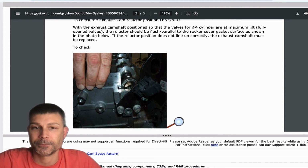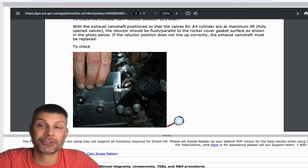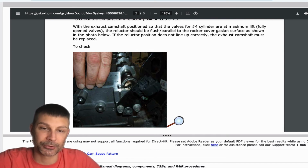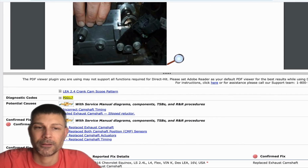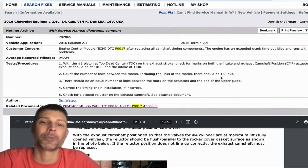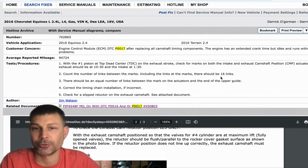Okay. And then I can see if everything looks good inside there, right? That's correct, yeah. I wouldn't replace the phaser until you've checked that timing chain and checked the marks. I suppose you've got to probably pull the chain off anyway, but if you're going to do that, you might as well just replace the chain and all the components inside there at the same time. So it's supposed to be 16 marks? That's correct, yep. Count the number of links between the marks, including the links at the marks themselves. There should be 16 links.